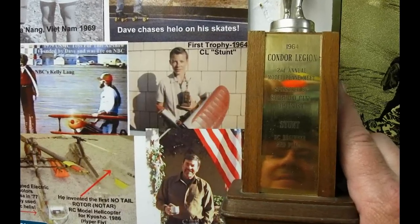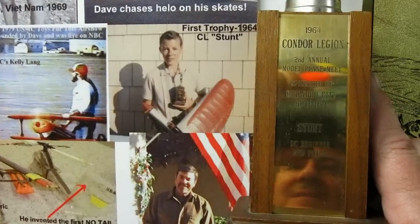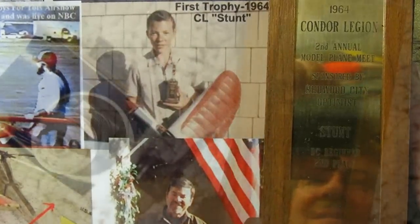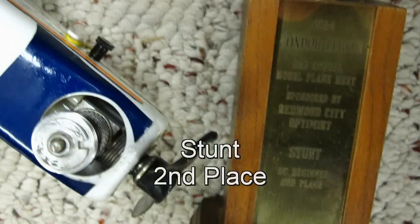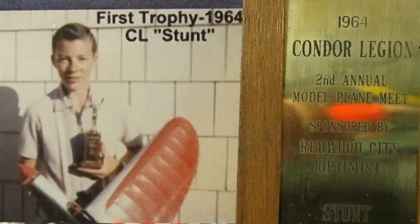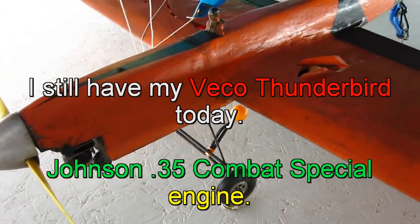From antique Cox gas engine U-controlled airplanes to today's streamlined electrics, sit back and enjoy the fun and a bit of model airplane history. This was the first trophy I ever won for model airplane flying. And in the picture, you see me holding a Vico Junior Thunderbird with differential flaps. This was the first contest I had ever entered. It was a stunt contest. Today they call that 3D.